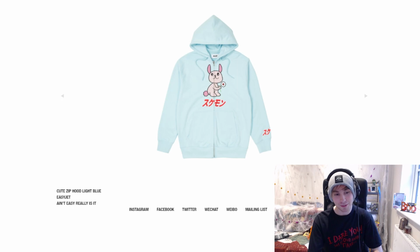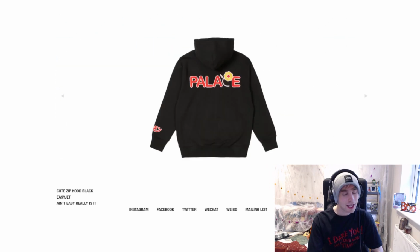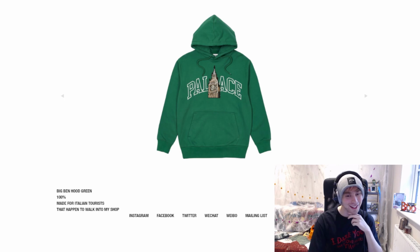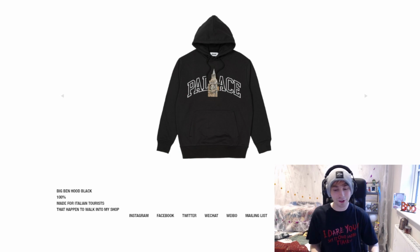I'm not really a fan of zip-up hoodies, but I just thought it's a nice back graphic. It works a bit better in the grey and the black, but I just wanted to take a look at it. Big Ben. Yeah, I mean, it's all green. It's simple and nice. At the end of the day, it's a different thing for them to do, and it's quite a self-explanatory piece for Palace, so yeah.